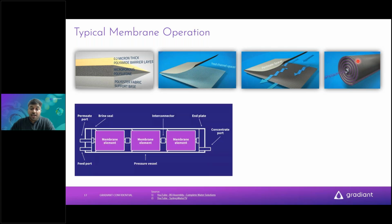So each element put together in a pressure vessel becomes a membrane vessel. This pressure vessel schematic has three membrane elements. It has a feed port where we pre-treat the water and take that water into the membrane system, and we have a permeate port. The perforated tube in the middle produces the treated water, and we collect the concentrate here. So this is just one pressure vessel.